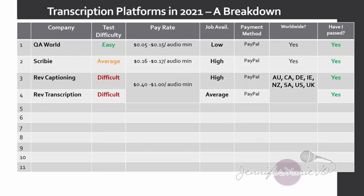It is very difficult. I had to try a couple of times to get accepted into Rev Transcription, and for Rev Captioning, I think I got accepted on my second try. So it's not the easiest thing to get accepted into, especially because so many people write the answers all over the internet. So even if you have an excellent level of English and you would be a great transcriptionist or captioner, you might fail the test for something small or because they think you're copying and pasting. It's very unfortunate. The pay rate is higher than QA World and Scribby.